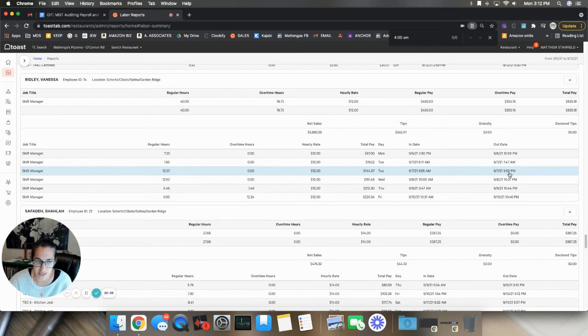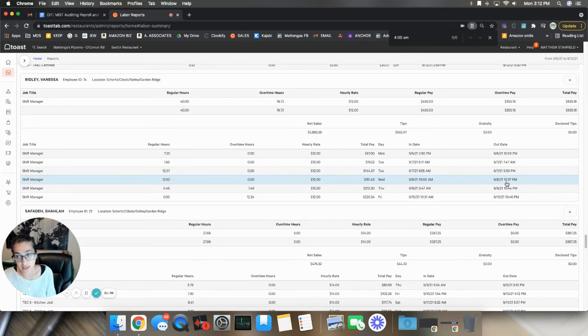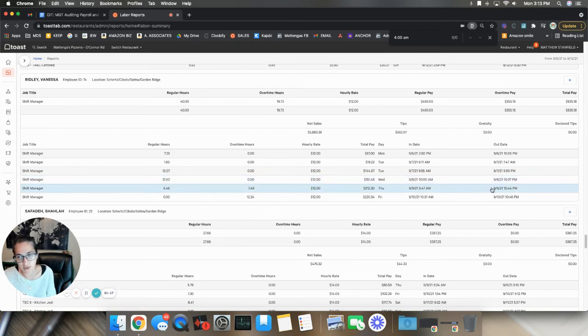Did she need to stay till 10 p.m.? I don't know. Is it the team is not equipped to close? I mean, what is going on with this team? She should have been able to leave by 8 p.m., because that just goes back into team competence. Wednesday, she was there till 10:40, no breaks at all. So that's, again, I feel like we need to be equipping the team.